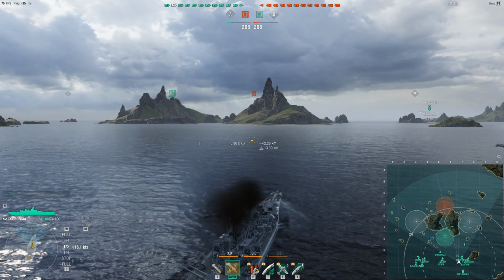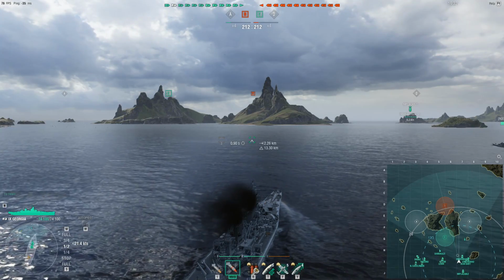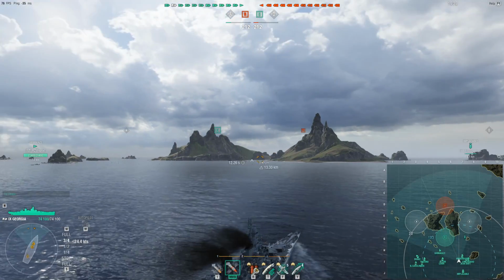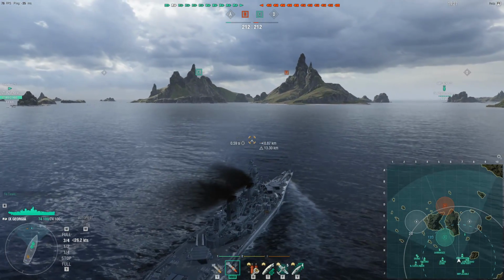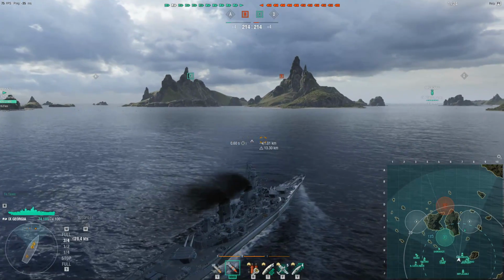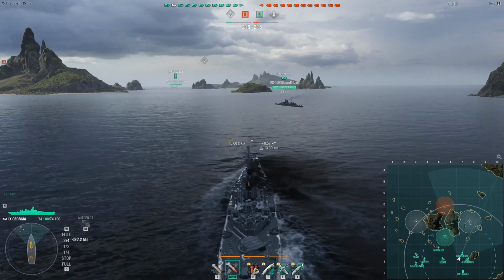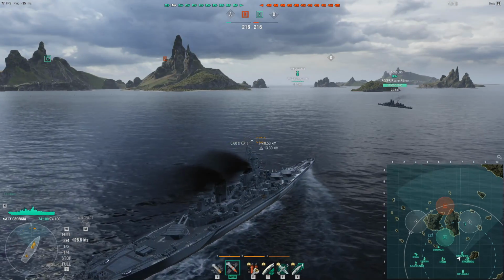Hello everyone! Today we're going to be featuring the gimmick monster itself, or herself, or himself, whatever you want to call Georgia, the Tier 9 American Premium Battleship. This thing is an absolute monster of gimmicks, and it kind of seems like Wargaming just went crazy at the candy store and gave all the candies to the same ship.